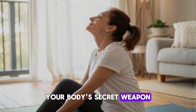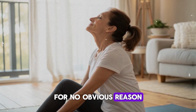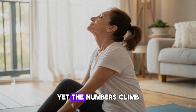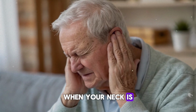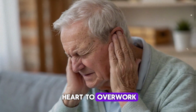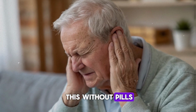Your body's secret weapon: massage and movement. Ever wonder why your pressure spikes for no obvious reason? You didn't eat salty food, stress out, or drink coffee, yet the numbers climb. The culprit might be your body itself, specifically tense neck muscles. When your neck is tight or spasming, it disrupts blood flow, forcing your brain and heart to overwork. The result? Higher pressure. But here's the good news. You can fix this without pills.